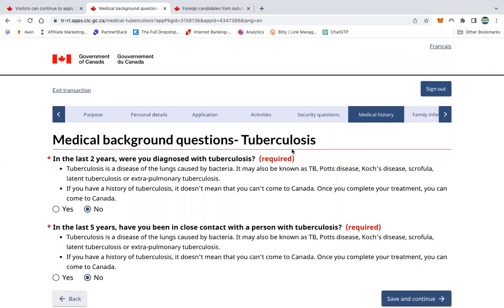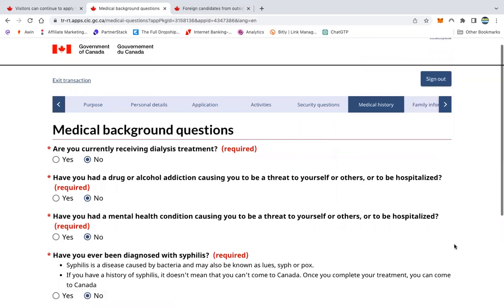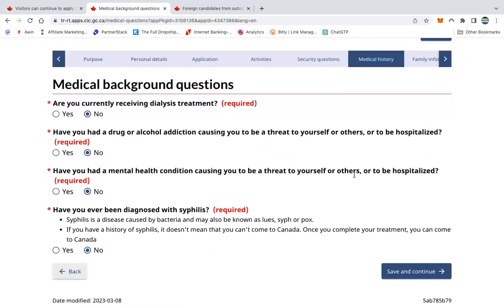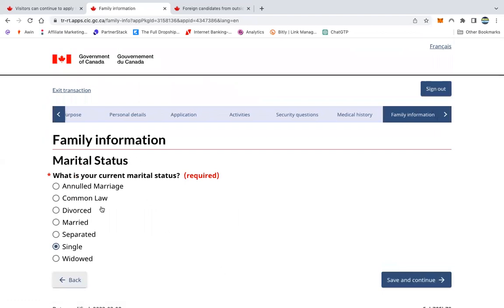Medical background questions. Again, this is kind of self-explanatory. So when you get to this point, take your time, read and provide the necessary answer that fits your situation, and then you save and continue. Finish up with the medical background questions, and then family information.